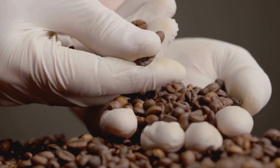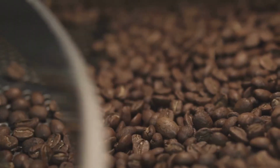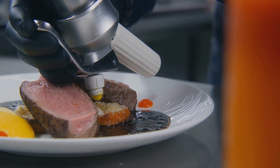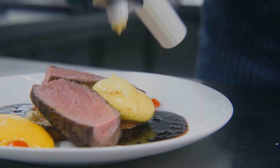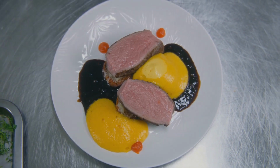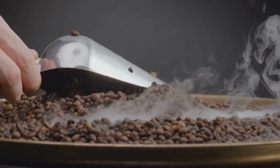Then there's Mike, a seasoned coffee and chocolate pairing expert. He recommends starting your pairing journey with a medium roast coffee and a semi-sweet chocolate. As you develop your palate, you can start exploring more complex pairings. Lastly, we hear from Chef Anna. She suggests incorporating coffee and chocolate into your cooking. Imagine a coffee-rubbed steak served with a dark chocolate sauce. Sounds mouthwatering, doesn't it? These tips and tricks from our experts are sure to enhance your coffee and chocolate experience.